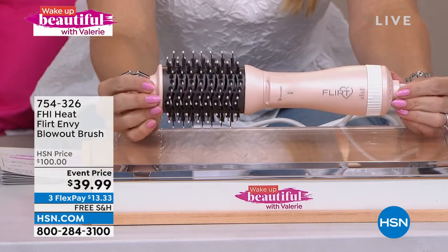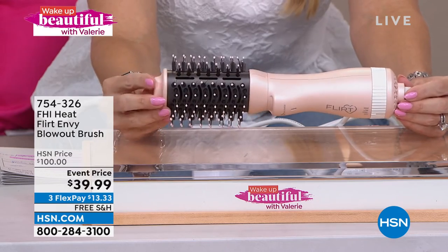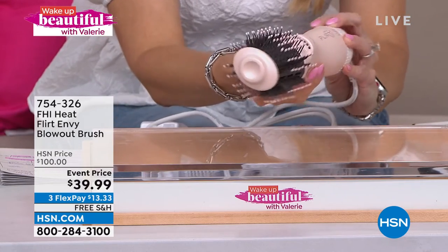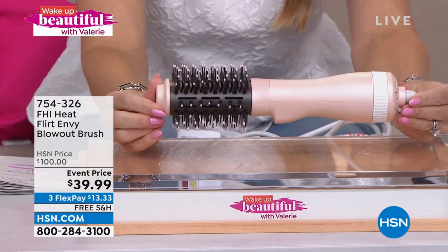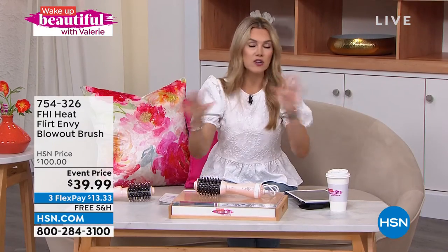Why? Because it's about the size of your normal round brush, but it is not any ordinary round brush. It distributes the heat and blows hot air. You have these incredible different sized bristles and this oval shaped design to grab and give you the shine, volume and smoothness, plus drying your hair. Plus it has this great swivel cord, and different heat settings for every type of hair type. I have 1,000 of these left.